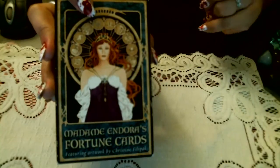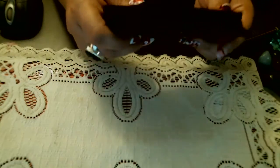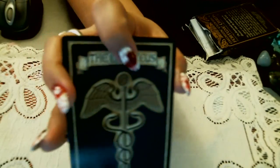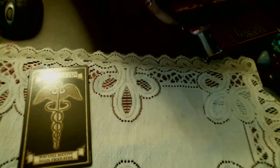These cards are amazing. They are oracle cards, and I'm not going to do a whole review or anything, but here's the backs. This is the back of the cards. Very beautiful. I actually edged out the cards so they're all black, so it looks really, really good. And what it is there is a simple image. There is the name of what it is, and then the bottom part will have the message. So it says, you will receive news from afar. They are very fortune-tellery kind of messages.